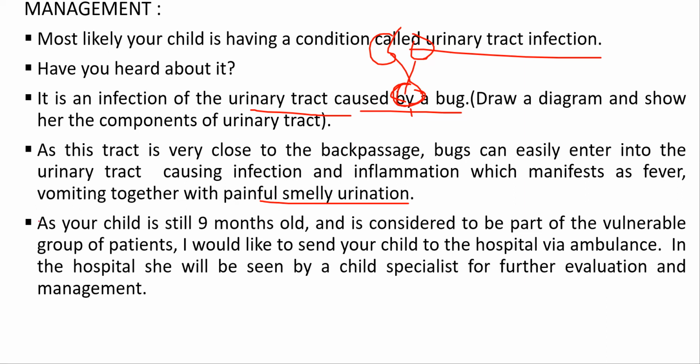Yes, doctor. Now, because your child is still 9 months old, and this is considered to be a part of the vulnerable group of children, I would like to send your child to the hospital. Now, for a UTI, if the child is not septic, you don't need to send them by ambulance. If the child is having high fever, looks very drowsy, vomiting, that means it's a septic child. Then you need to send the child by ambulance immediately. So depending on the severity. So I need to send your child to the hospital. In the hospital, she will be seen by a child specialist for further evaluation and management.